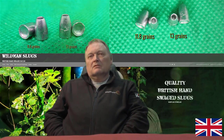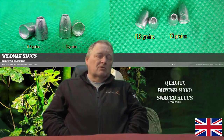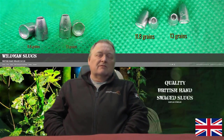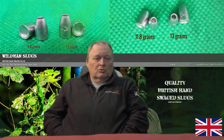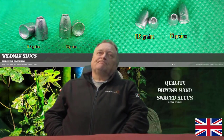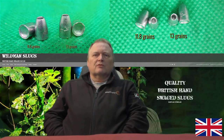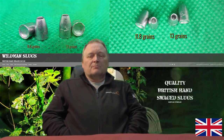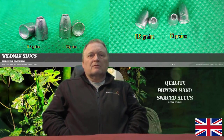But when you're looking at slugs that weigh 11.8 grains or up to 21 grains, you're still within a .177 and a .22 trajectory really, so both could do well. It's horses for courses, because obviously slugs cost more than pellets, so you're not going to be using slugs for range testing or things like that. It's too expensive, but if you are into hunting, or you need it for a specific purpose for some heavy impact, they are worth getting hold of.